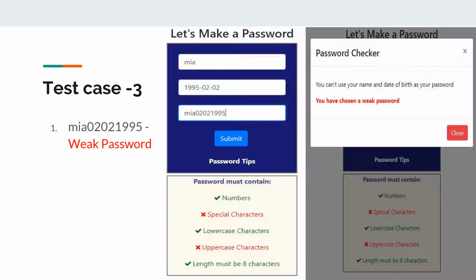In this test case, the user is trying to use a combination of the name and date of birth as the password. The password guideline states that it has a combination of numbers, lowercase, and the length is greater than 8 characters, but it doesn't contain any special and uppercase characters. So the password checker gives a prompt that you can't use your name and date of birth as a password, hence you've chosen a weak password.